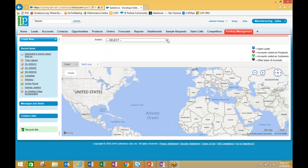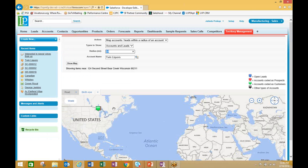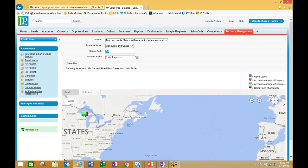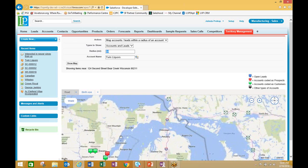This is very, very similar to what you saw within Dynamics CRM. I'm going to take a look at any accounts I can find that are within, let's just say, a 50-mile radius of Twin Liquors. Because again, I want to be planning out my trip. Just going to zoom into this a little bit more.